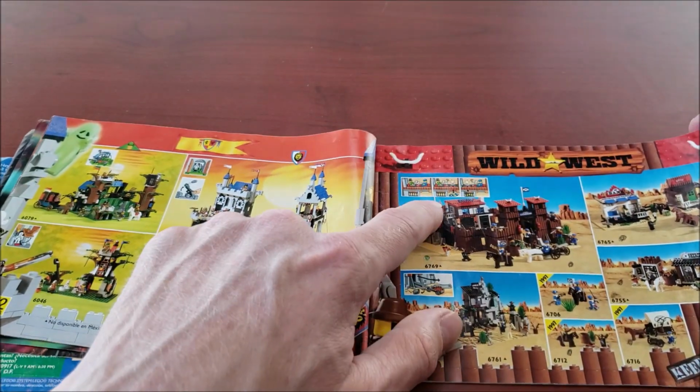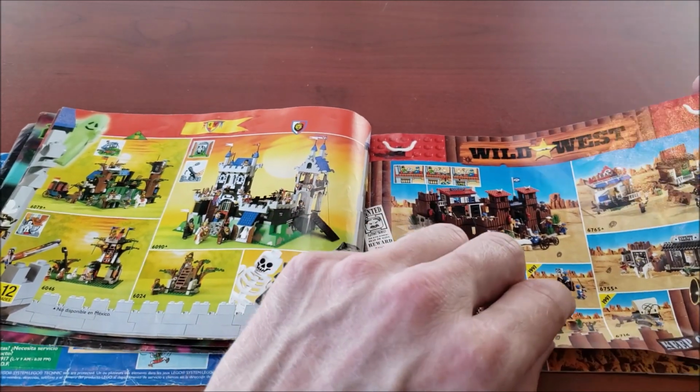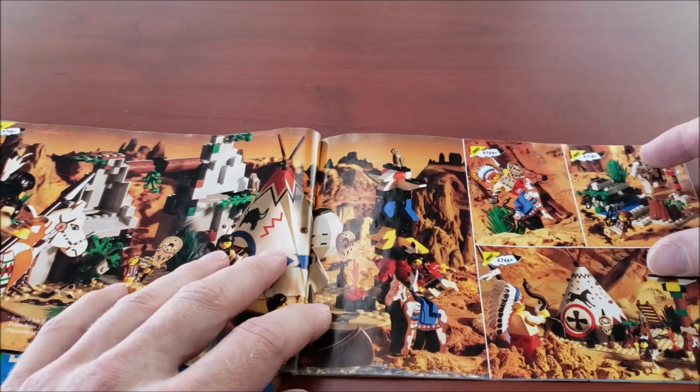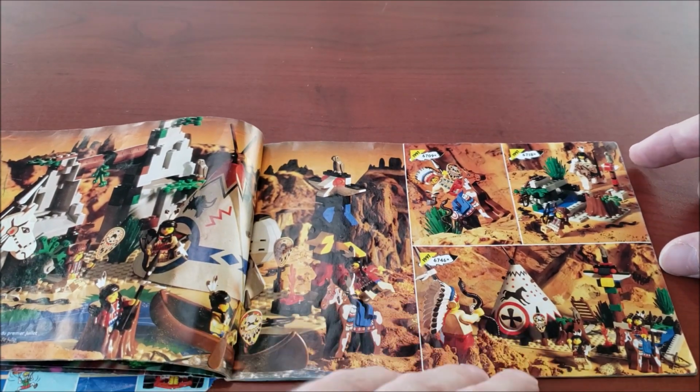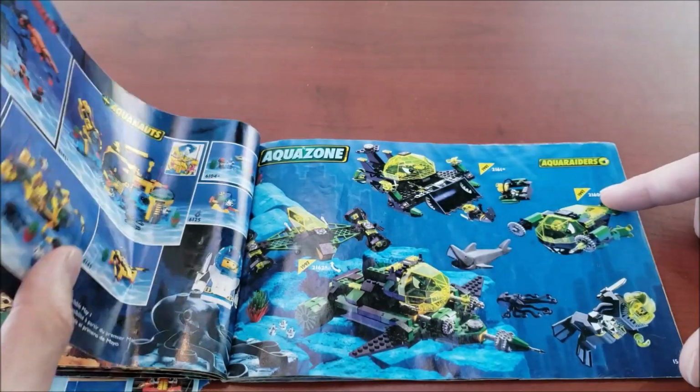Actually in the cabin, it had the same thing. There's a little lever and it would make the bandit fall into the jail. So pretty cool. Yeah, great set. I just love the printing and everything on it. They did such a good job on these sets.